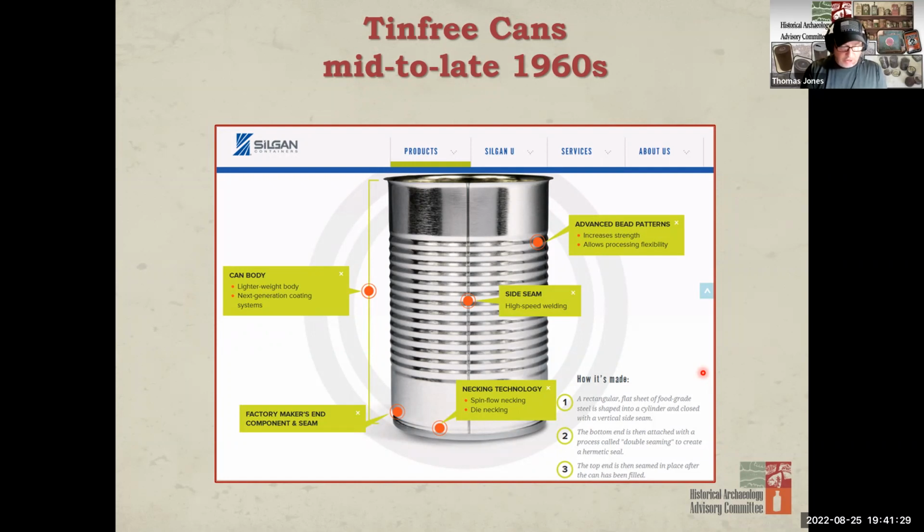While thin solder was used on the exterior of traditional cans, it couldn't be used on these chromium cans because the solder wouldn't actually stick. So they had to come up with a new way of sealing the side seams of these cans using a welding technology. As such, seams on these tin-free cans are going to be much smoother, and you won't even be able to notice them on the cans.